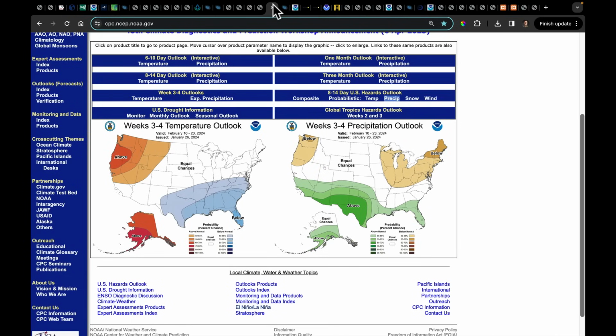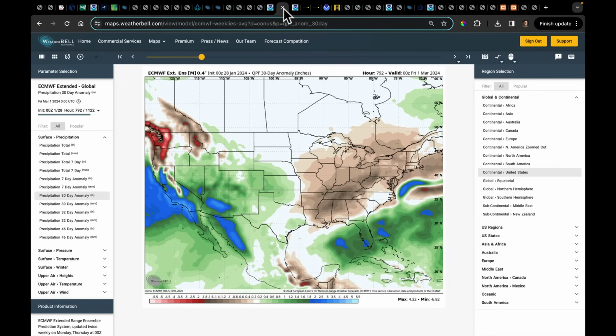Okay, let's talk about longer range now. That's what I wanted to save a lot of these slides for, because on Friday, the Climate Prediction Center released their week 3, week 4 outlook, which will be from February 10th to the 23rd. Mild air west, cooler air south. They went drier kind of on the corners and wetter across the south, all right? Now, we need to see why this might be the case. And one of the things we can do is line it up with other models. Both the GFS Extended and the European Extended have a similar look.